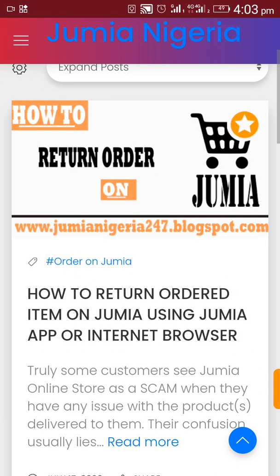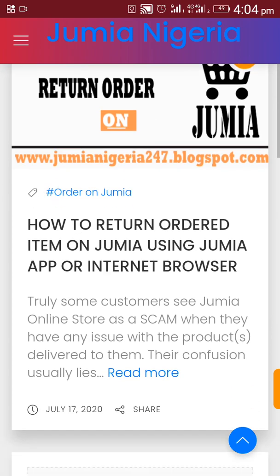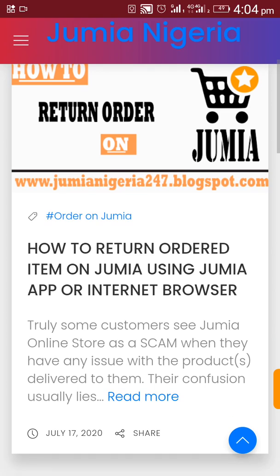In today's tutorial, we are going to look into how to return an order on Jumia. Note that all our tutorials are necessary to help you access the Jumia website, and in case you have any problem, the solutions are always available for you at www.jumianigeria247.blogspot.com. You can see it clearly on the screen, so let's go ahead.